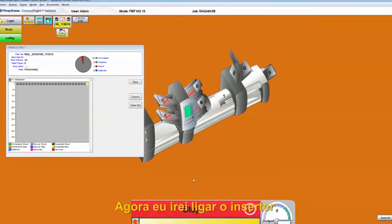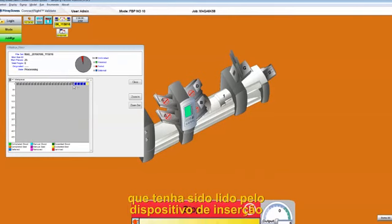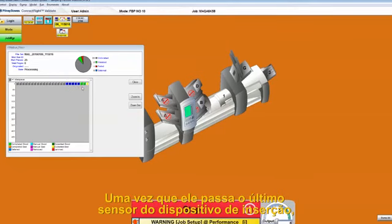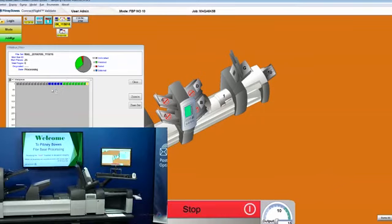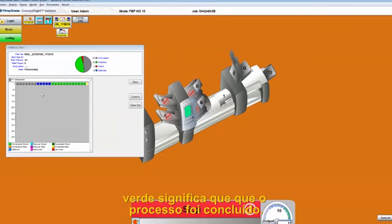Now I'm going to run the inserter and start making mail. What we're going to notice here is that each of those gray squares are going to change color. The blue represents a barcode that has been read by the inserter and is currently in the process of being collated and stuffed. Once it passes the last sensor of the inserter, that piece has been validated, confirmed, and now that piece is turned green. As you see, the process continues. Once again, I've got X number of pieces in the inserting process. Green means it has been completed.